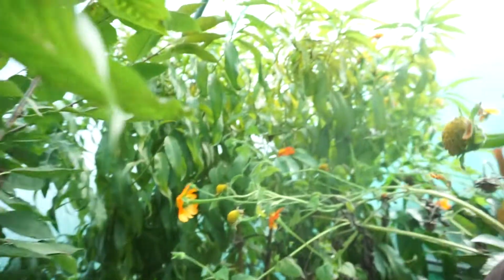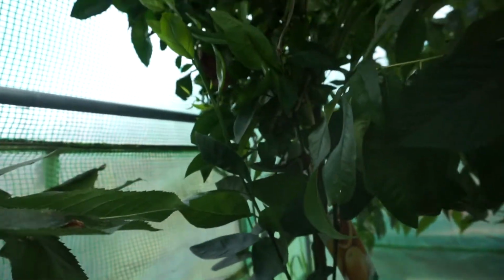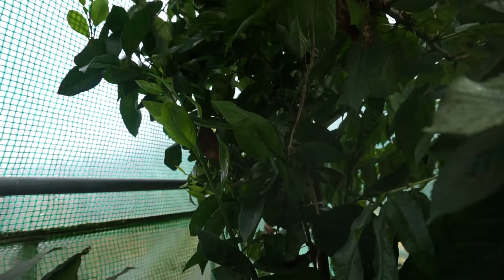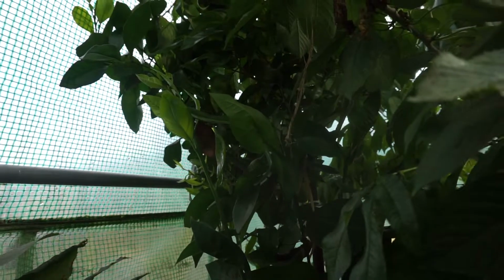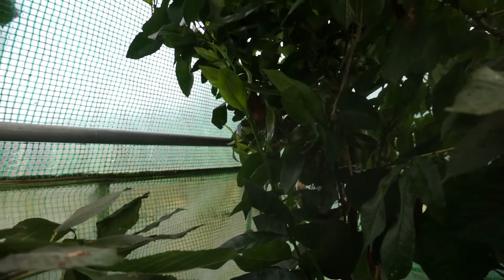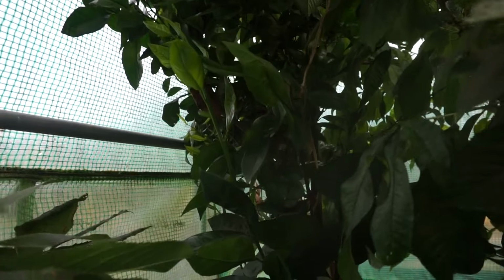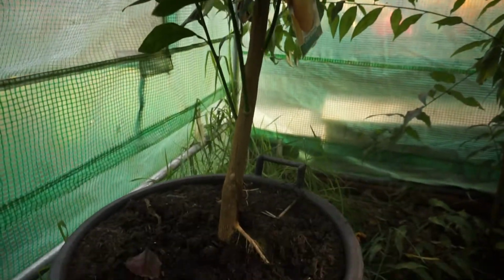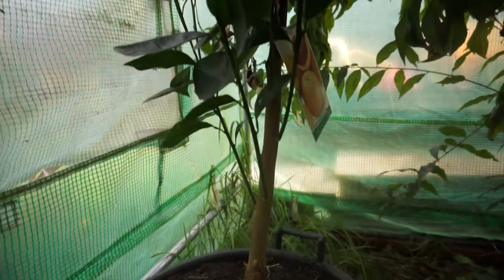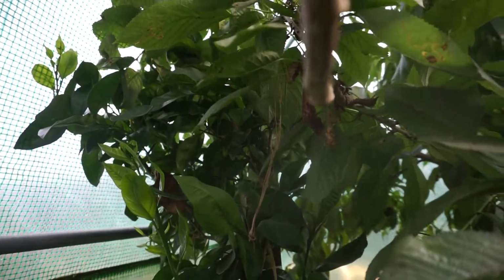And down here, baby, this is going to come out, and it's going to go in the same place as the mango tree, and that is the blood orange tree. So yeah, plenty of plans for this polytunnel.